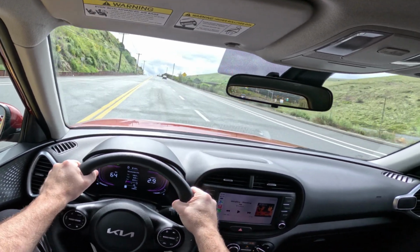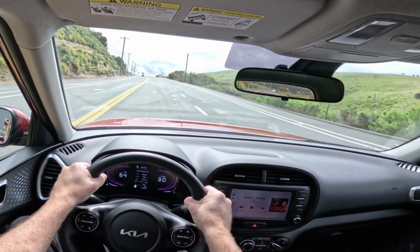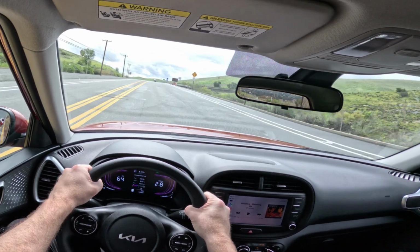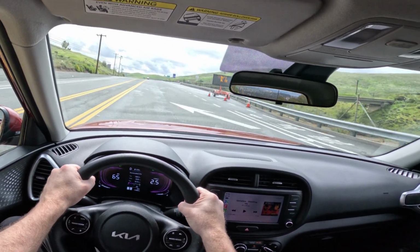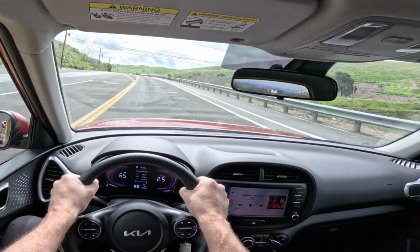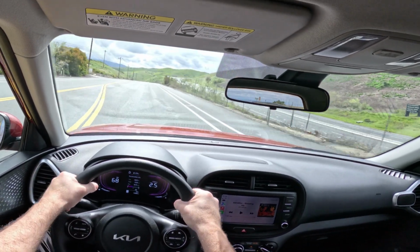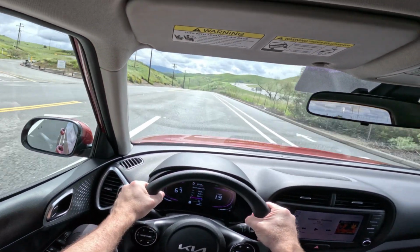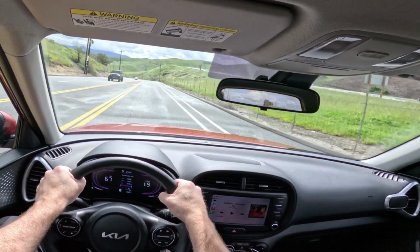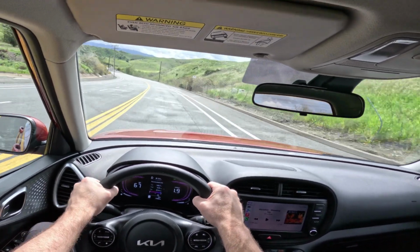MSRP on this particular example was right around $22,000. So that's always something to keep in mind, for me anyway, since I drive so many different kinds of cars. And I would say that for the money, $22,000 is now a pretty darn inexpensive car as far as new cars are concerned. For the money, this car drives very well. It is possible, obviously, to get vehicles that ride smoother and handle better and go faster, but you're going to pay more money for the privilege.